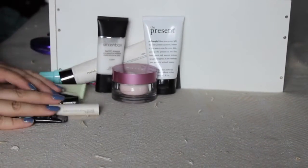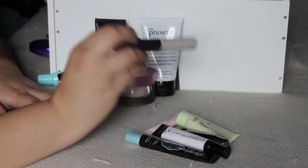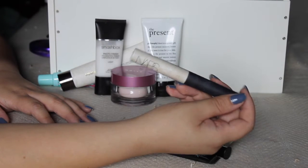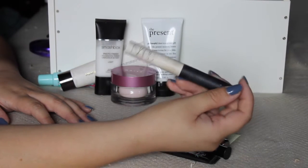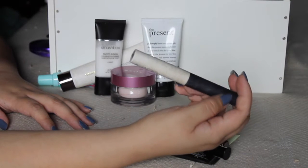Alright, primers. This is where I'm probably going to fail. So, eye primers, okay, NARS, hello. I'm not letting go of that. This is like my holy grail. This is like the third tube of this that I've gone through over the years. It's just the best eye primer, especially for oily lids. This keeps your eyeshadow in place all day, all night.